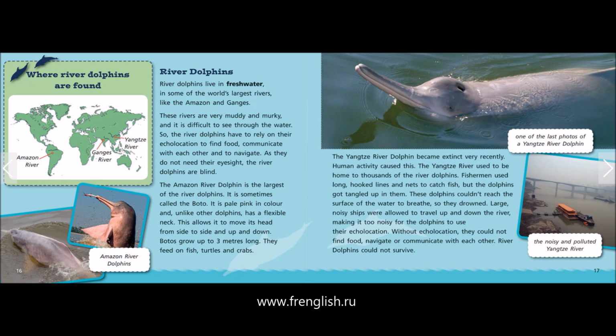Large noisy ships were allowed to travel up and down the river, making it too noisy for the dolphins to use their echolocation. Without echolocation, they could not find food, navigate, or communicate with each other. River dolphins could not survive. One of the last photos of a Yangtze River dolphin. The noisy and polluted Yangtze River.